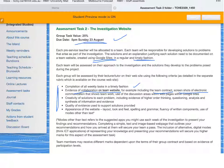University students can sometimes have difficulty getting together in the same place at the same time. That's no excuse for not doing your collaborative work. There's always online electronic communications that can support you working together. You can use Facebook, you could use Google Hangouts, you could use Skype, you could use a whole range of tools that will support your collaboration. I want to see evidence of what you have been doing.